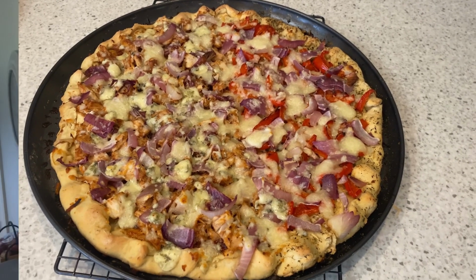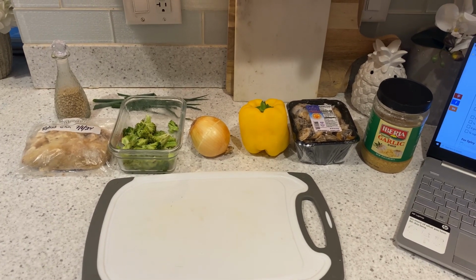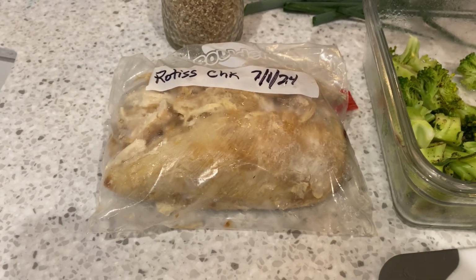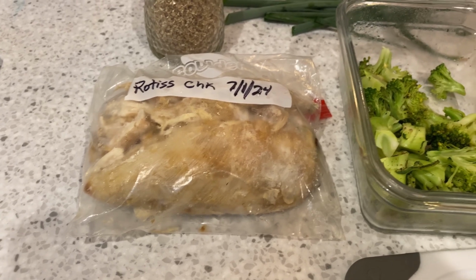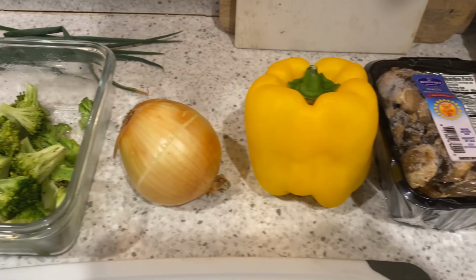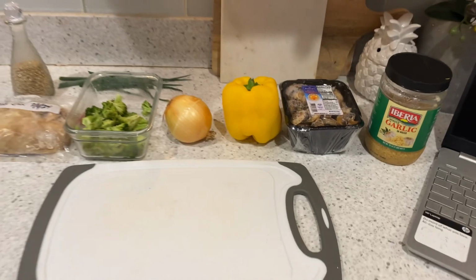It looks delicious. For the third dish, I am making a new-to-me recipe, spicy Thai chicken veggie noodles, and I think that sounds amazing. And I will, of course, put a link to all of the recipes down below. So let's get started. I picked this recipe because I have all of the ingredients on hand. I have about 15 ounces left of the rotisserie chicken. It's mostly thigh meat, some leftover steamed broccoli, a yellow onion, yellow pepper, and mushrooms that have been rolling in my freezer too long, and garlic.